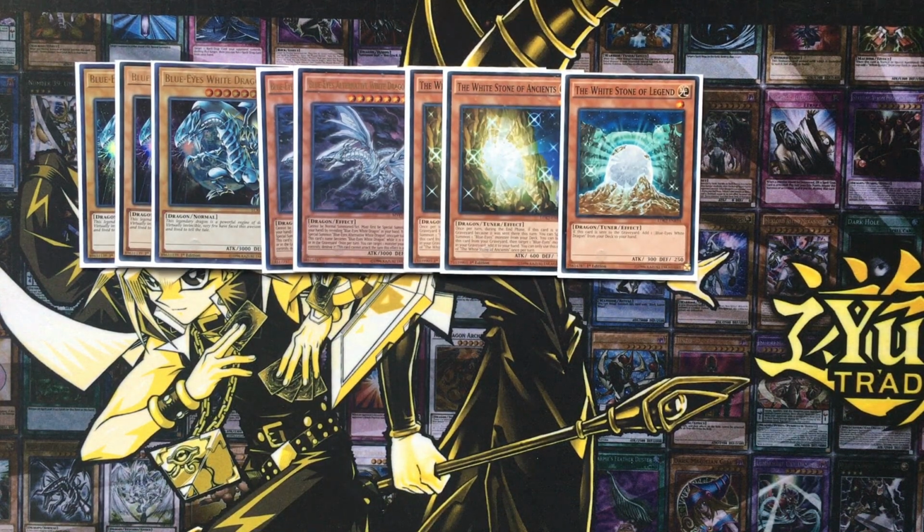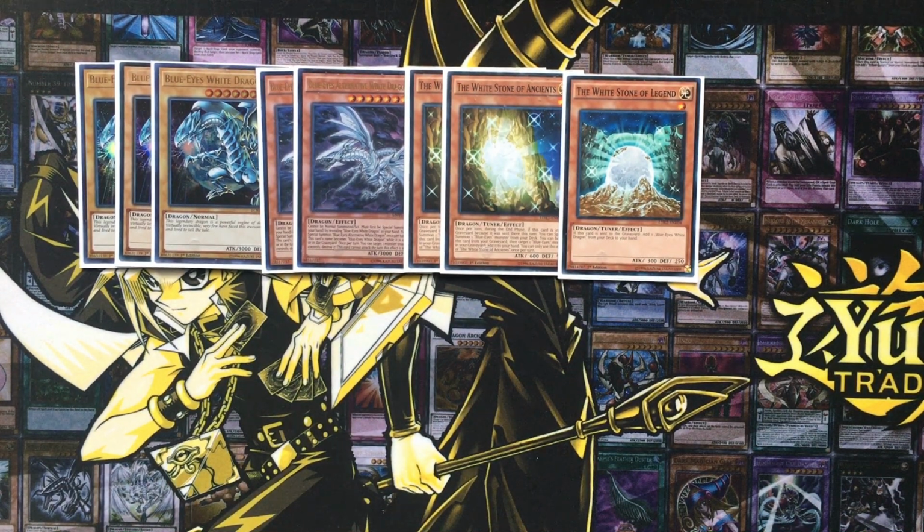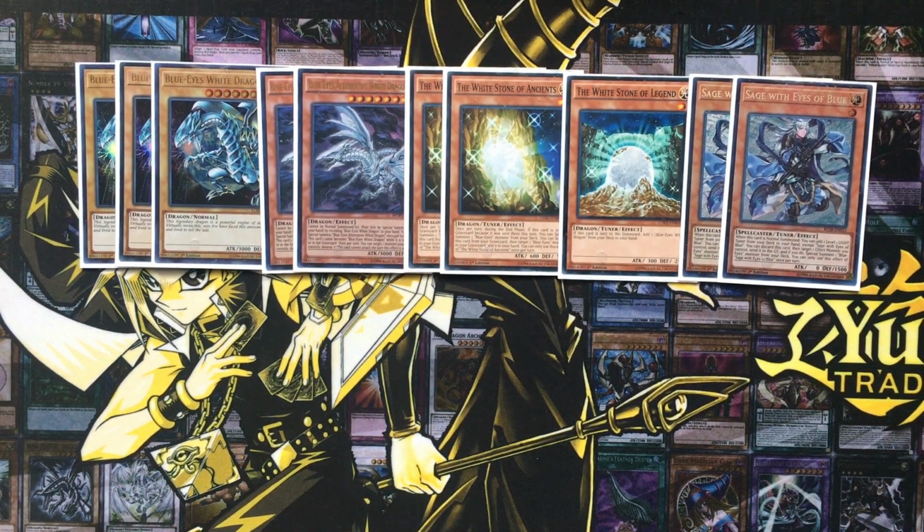White Stone of Ancients lets you special summon Blue Eyes White Dragons from your deck during the end phase in which it was sent to the graveyard, and it also lets you add back Blue Eyes White Dragons from your graveyard. And to round off the Blue Eyes portion of this main deck, I run only 2 copies of Sage of Dyes Blue. It's a pretty good card, although if you have too many in your opening hand, then you basically brick. It's actually something that one of my commenters told me before this deck profile, and I'll go more in depth with that later.